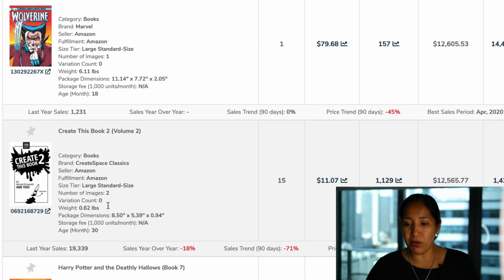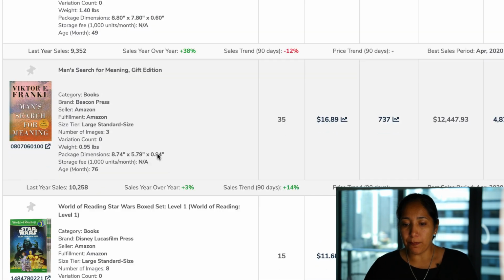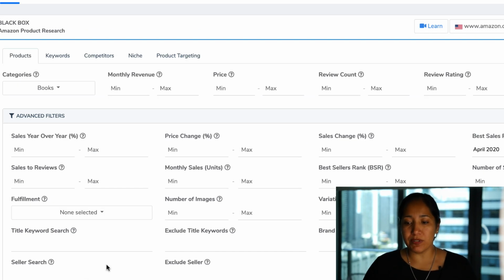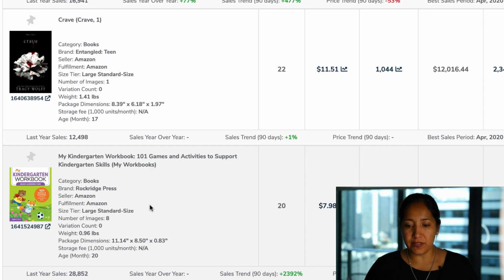Here's another Create This book. This one, volume 2, did over $12,000 in revenue. So always a good one, as well as Scissor Skills, which was a big winner specifically during COVID. Let's look at one more page of books and then we'll pop into the Easter section and see what was hot, what was rocking, what was rolling in the Easter section. And we'll see the Easter Bunny books that did extremely well.